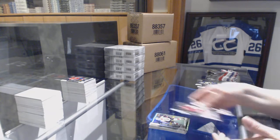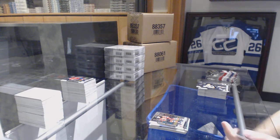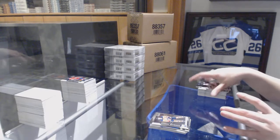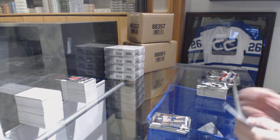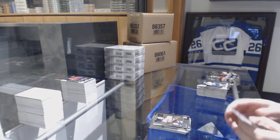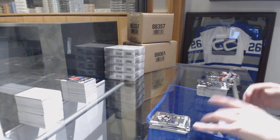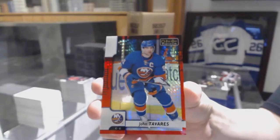Rainbow rookie of Christian Jaros for the Ottawa Senators, Will Butcher for the Devils rookie. Platinum records for the Senators, Grant Fuhr, and a Kailer Yamamoto rookie for the Oilers. Retro of Adam Henrique for the New Jersey Devils. Rookie of Anders Bjork for the Boston Bruins, and a red prism number to 199 for the New York Islanders, John Tavares.